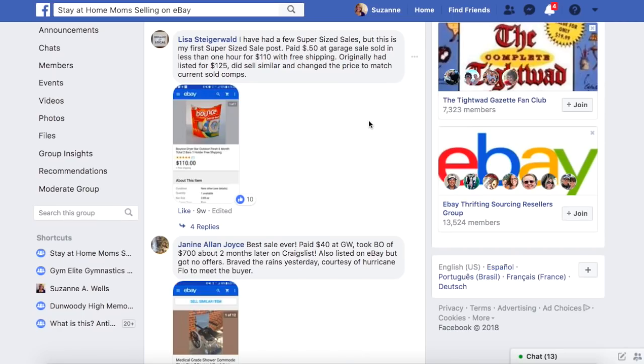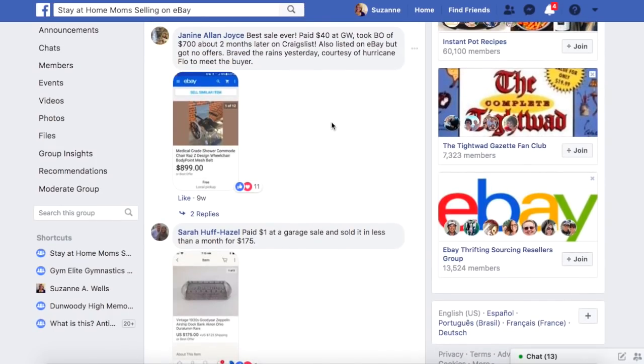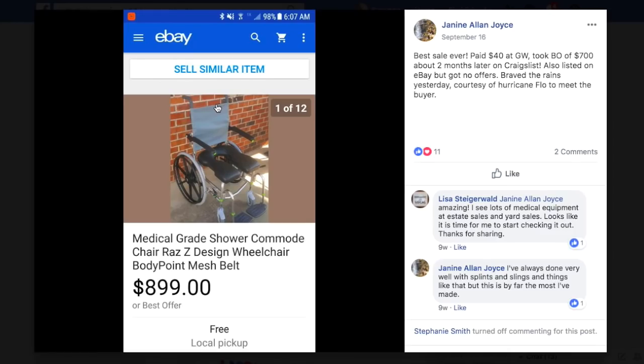So here's proof that people pay crazy money for stuff on eBay. Okay, Janine Allen, Joyce, best sale ever. Paid $40 at Goodwill. Took best offer of $700 about 2 months later on Craigslist. Also listed on eBay, but got no offers. Braved the rains yesterday, courtesy of Hurricane Flo, to meet the buyer. What is this? Oh, medical grade shower commode chair. So, home health product. And yes, these can be very expensive.